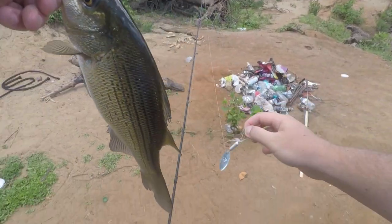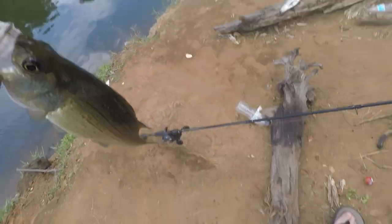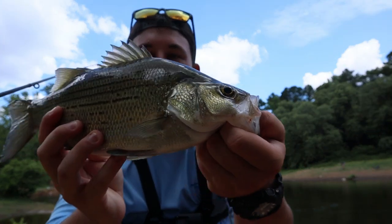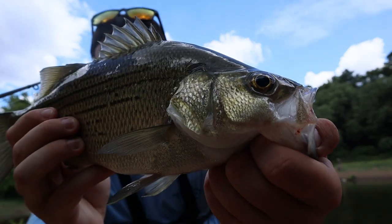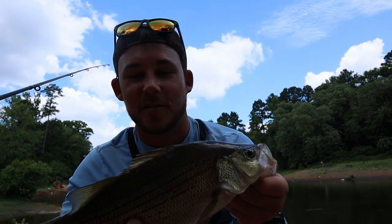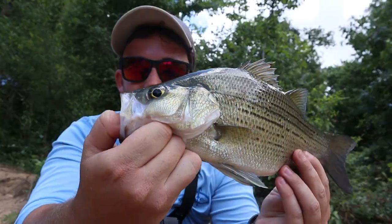Wow, I did not know they were still in here, but I guess they are. That's a nice white bass too. There we go. Nice white bass. Hit him on that white 3/8 ounce rooster tail. Yeah, that's a nice one. I actually might keep this guy because I love eating white bass and I did not know they were still in here. I'm really surprised, so that's really cool. That's a cool catch. All right guys, so here's a better picture. Here's that white bass that I caught.